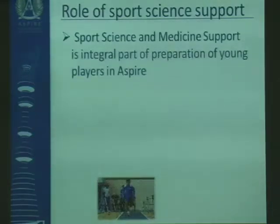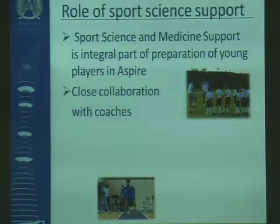Role of sports science support in Aspire: sports science and sports medicine support is an integral part of the young players' experience in Aspire. Our goal is to optimize player development. We have a close collaboration with the coaches, and this is a vital link. In the end, whatever information and advice we provide, the coach is the one who implements our recommendations. We need to have a very close interaction with the coaches.